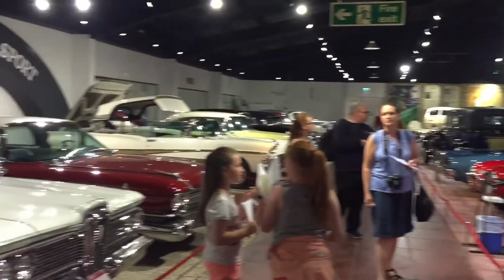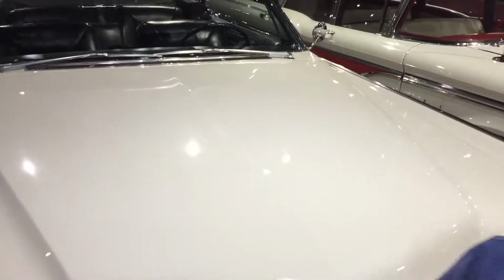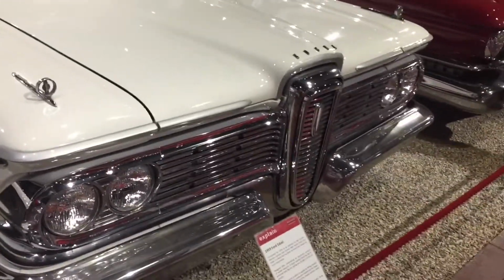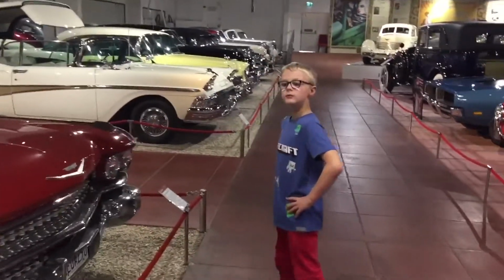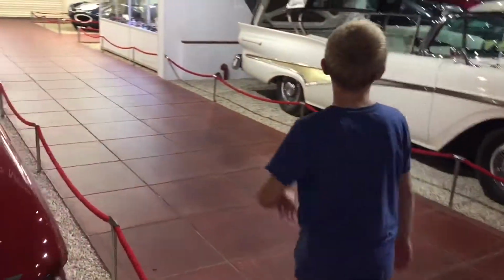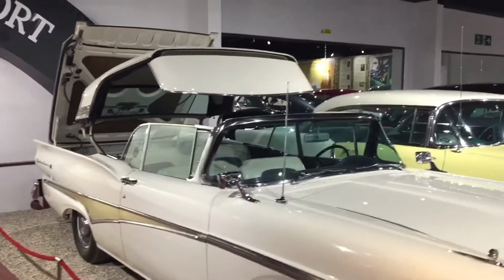Some of these cars in here are truly massive. Oh, Cadillac. Oh, you like Cadillacs, don't you? It's a Cadillac DeVille. And this is a Ford Edsel, the car which almost ruined the Ford car company. Is there another Cadillac? Look at the size of that. Let's go down the side. Oh, look at that car. The roof opens like that. Ford Fairlane.